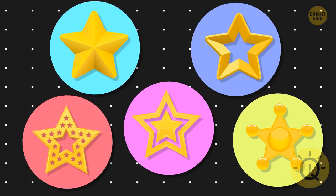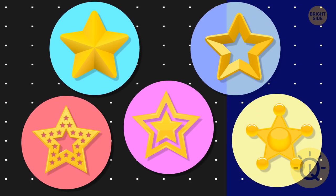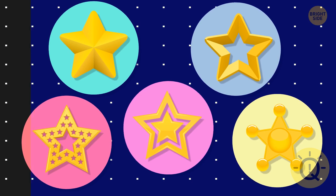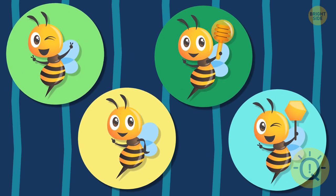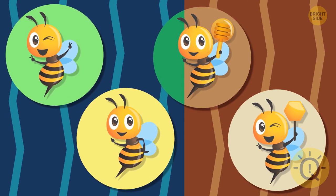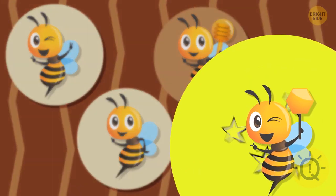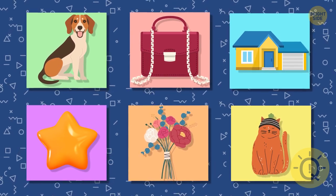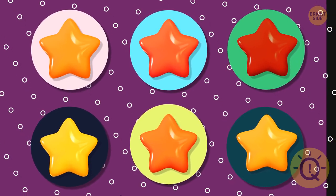Can you find the original star among these five images? There it is. What about the bee? Can you see it? Oh, hi! Next round, take a look at these images. Now let's try to find the original star among these six images.